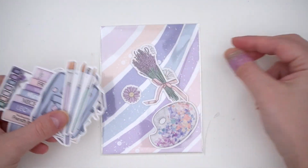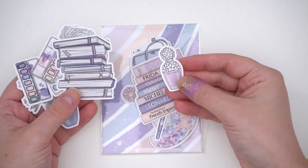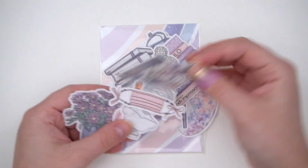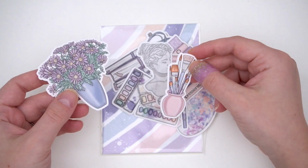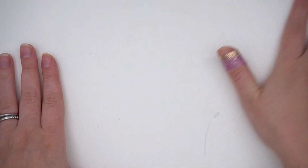So there are some of those, and then you have the lavender, the paintbrushes, the marker pen, the backpack, the stack of books, the little Daisy by Marc Jacobs perfume, and then some sketchbooks, the little paint palettes, the mask, the marble head figure, the paintbrushes in the little vase, and then the potted flowers. And I think these are super cute, and again, it would be really, really pretty for April, or really anytime, May, August, March, whatever you're feeling.